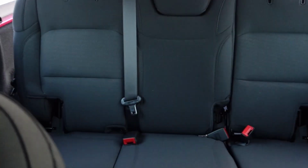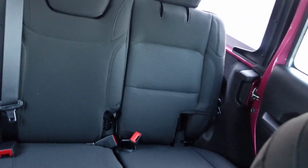There's a decent amount of space in the back. We've driven it on several 2.5-hour one-way trips with actually 5 people in the car, and it's been nice. The seats are nice.